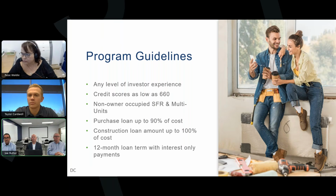We can do purchase loans up to 90% of the cost, where somebody with a little bit of experience is just coming in with 10%. The construction loan or the renovation piece of it, we can do 100% of that cost if they qualify. The fix and flip, we're doing 12-month interest-only payments on that. If you've had 3 flips in the last 30 months, we can do a 90% loan to cost. If you've had 5 or more, we can even get up to 93%. So that was in the detail there, but certainly programs for all ranges of experience. You can go to the next slide.